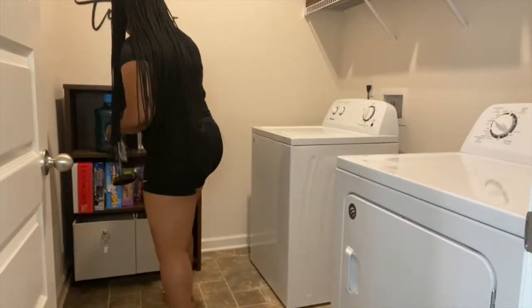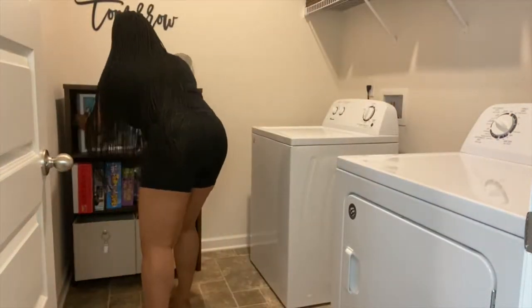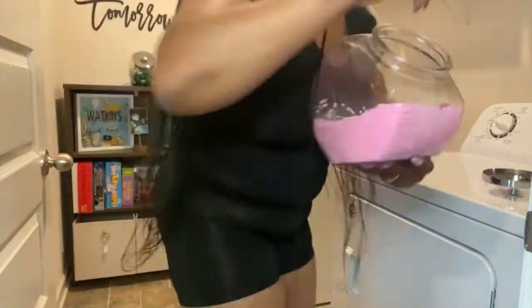The laundry room is notorious for collecting coins and dollar bills. I use this jar to collect coins and this traveling fund box for dollar bills. To purchase, follow 2D's Custom Creations on Instagram.